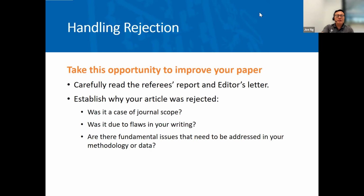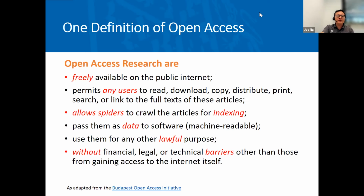More often than not, that other journal might also go back to the same reviewer, the same referee, to review the paper again. And if that referee sees that you have not made any changes at all, then it's almost going to be another round of rejection. So this is something to keep in mind.